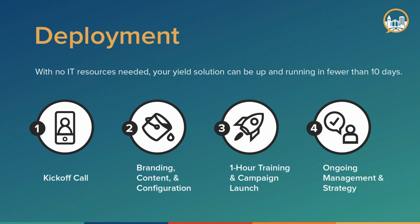But ultimately, deployment is very quick. We don't need any external IT resources, so your yield solution can be up and running in as little as 10 days. And here we've got the basic overview of what takes place once colleges join and become partners with Campus Bubble, from kickoff call to discussing the branding and content, a 1-hour training session, and ongoing management and strategy.